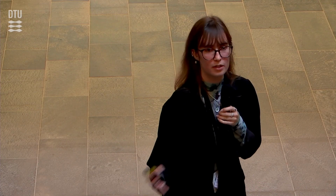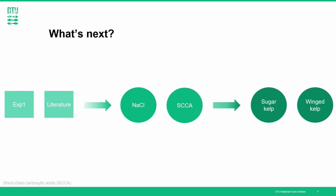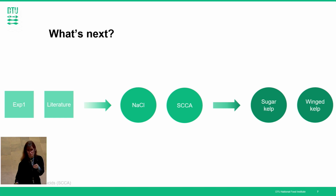I'm in the preliminary phase of making the next big experiment, so another storage trial. And here I will apply different combinations of salt, which I've learned from the first experiment. And then I will add acid, based on literature, to cut frozen sugar kelp and wing kelp from Greenland.